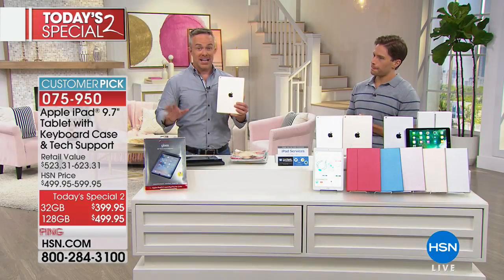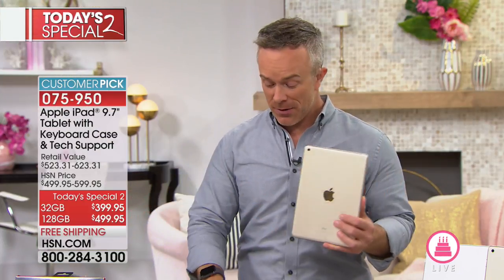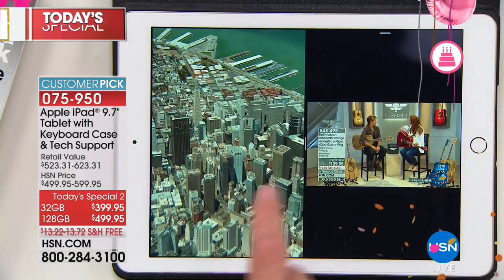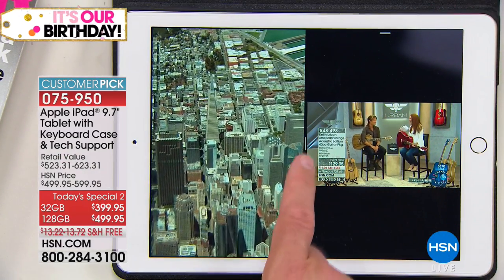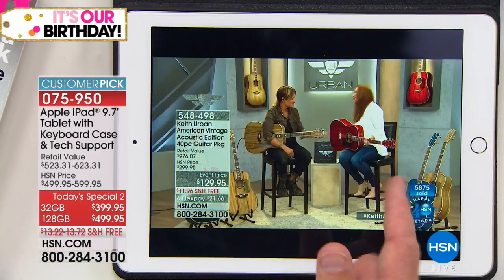And so remember, this is that latest operating system where you can actually do that multitasking and not just mundane stuff. I want to show you right here. I'm actually surfing a map with a live video feed, but then I'm also watching YouTube at the same time. I can bring up more YouTube if I'd like and less map, or you know, more HSN and less YouTube.